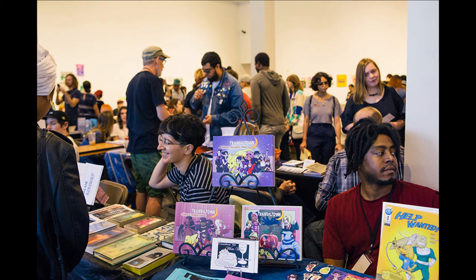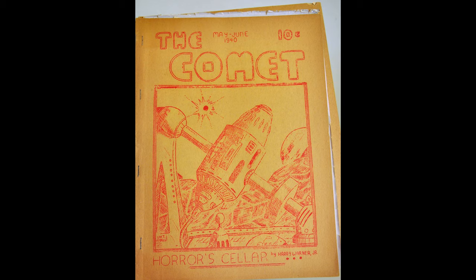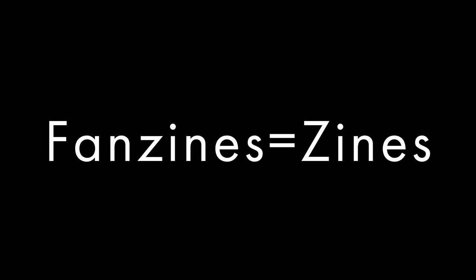The first zine was traced back as far as the 1930s to the Science Correspondence Club in Chicago. It was called The Comet and started the long trend of sci-fi zines. Some zines have gone on to win awards, like the Hugo Awards for Best Fanzine, and these awards still go on today. To be clear, fanzines and zines are kind of used interchangeably.